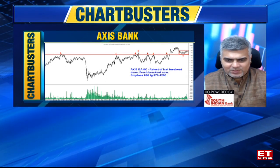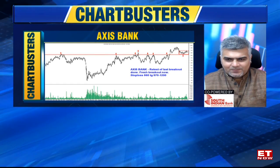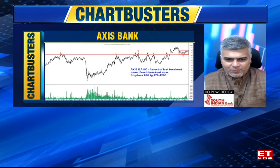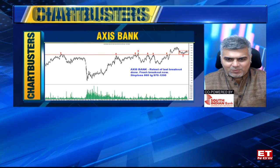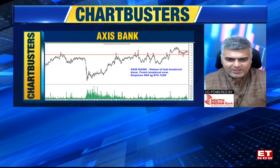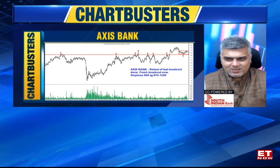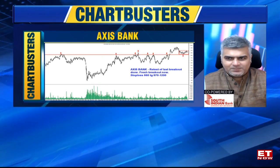leg of the move starts, which should first take it to a new all-time high, and then to a higher leg. So that could take it towards 1200 in the medium to long term. So the view is Axis Bank could be the leader in the private banking space, very similar to what happened with ICICI Bank a year and a half back. So a good time to accumulate Axis Bank at current levels with a stop loss at 860 and a target price of 970 in the short term and a target price of 1200 in the medium to long term.